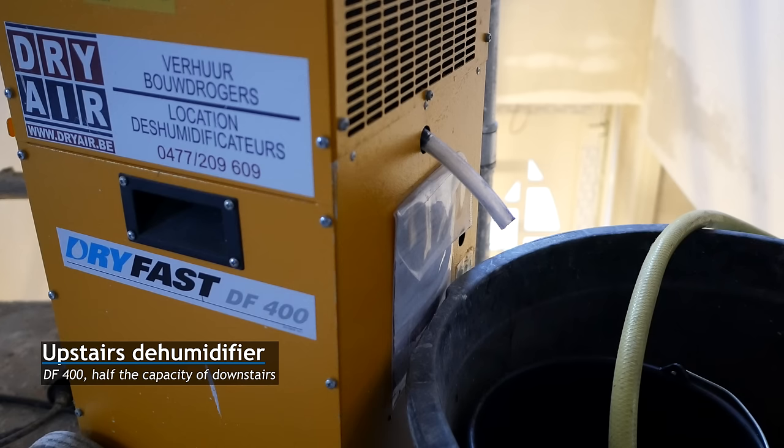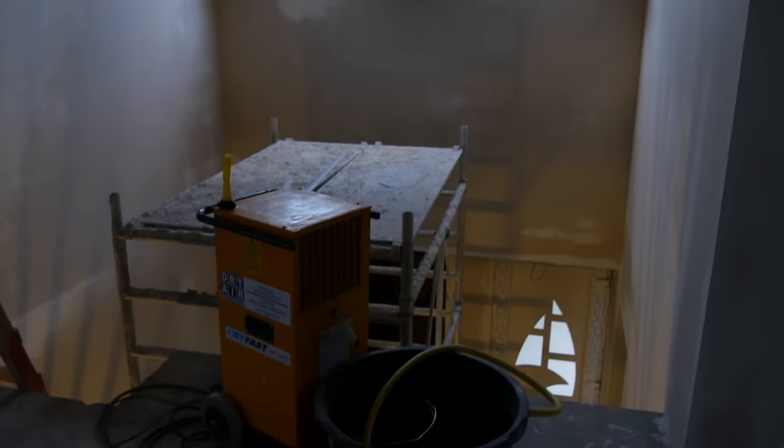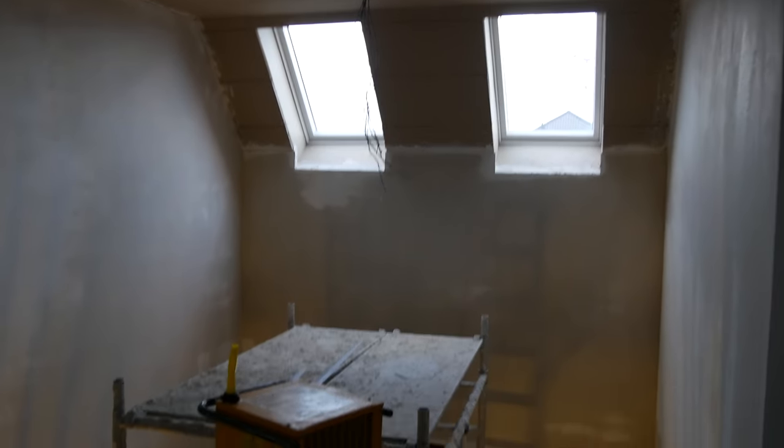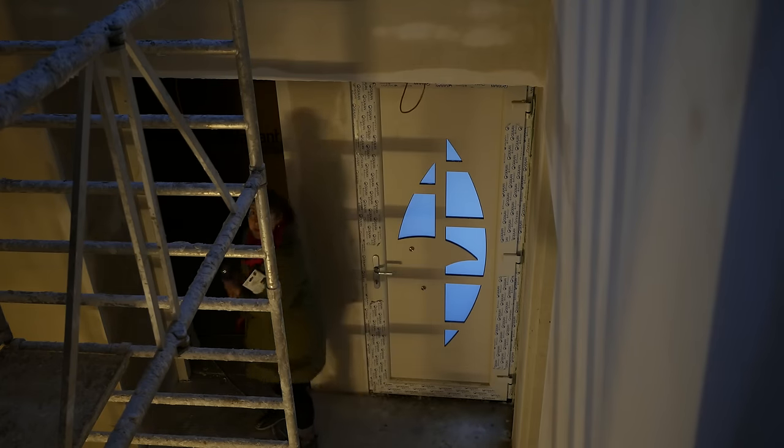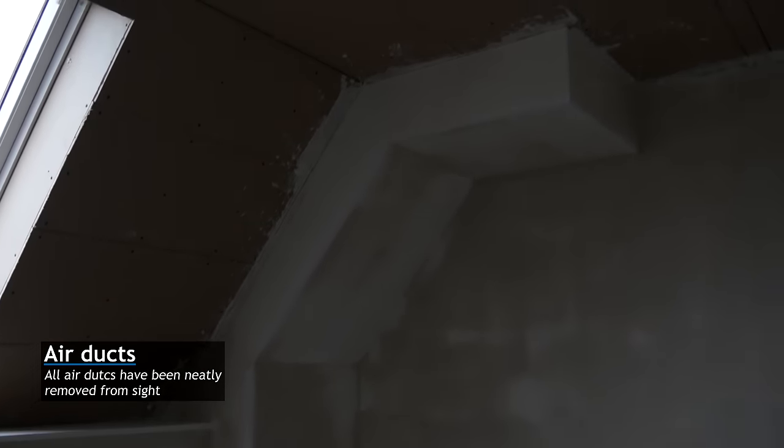The hallway was last to be plastered, so there's still a lot of wet spots in the walls. Upstairs, we're also running a dehumidifier. Our new front door and Sandra. Air ducts that were previously visible are now nicely tucked away. Most of the guts that's inside of the walls and ceilings is now starting to become invisible.